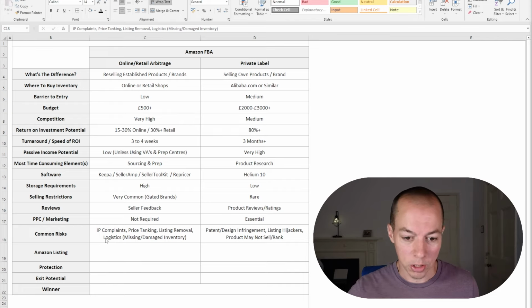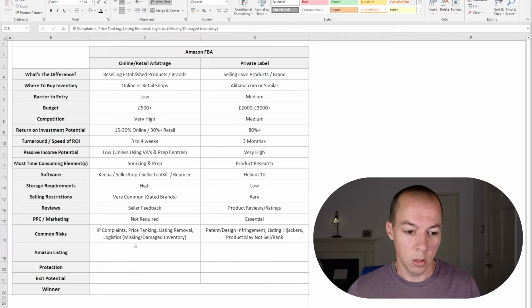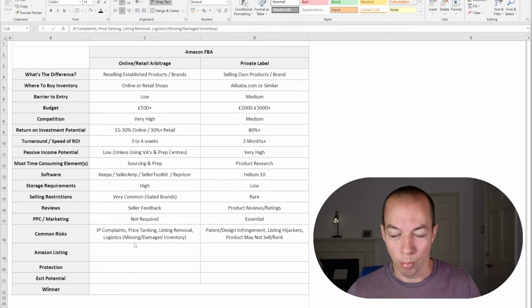And logistics, which is a potential issue for both models. Logistics is a bigger issue for arbitrage because there's so many products involved. So if you're buying a product on private label, you might be buying 500 units or 1,000 units, and then you're shipping in a few pallets to Amazon. It's quite straightforward, and if something's missing, it's really obvious. Whereas with this, you could be sending 40 to 50 different products per box, and then Amazon might have issues with different products within there, so some might be damaged or some might be missing.